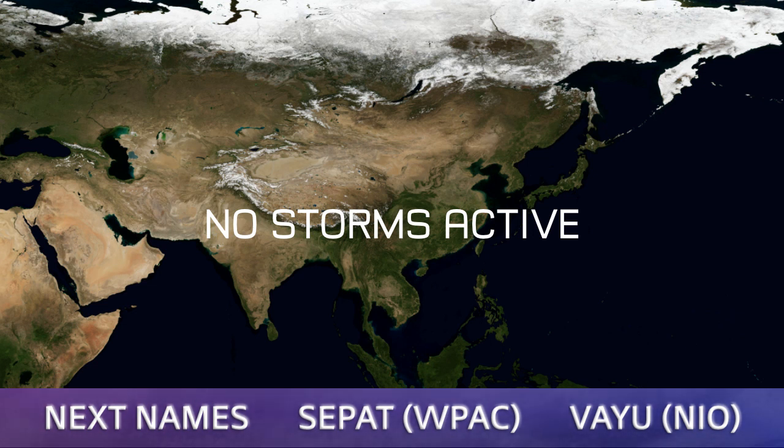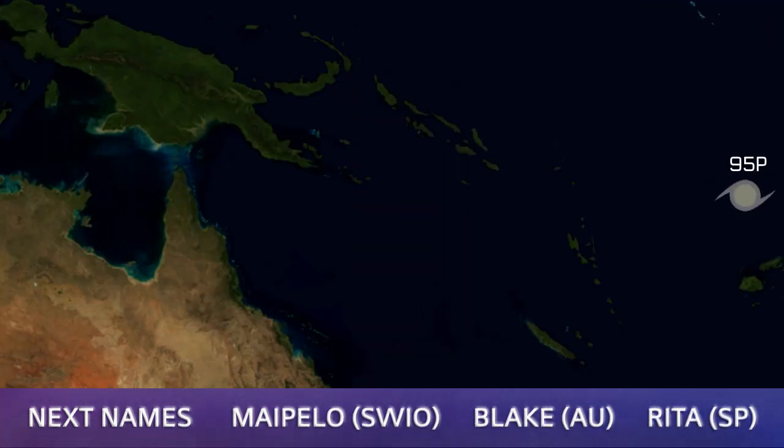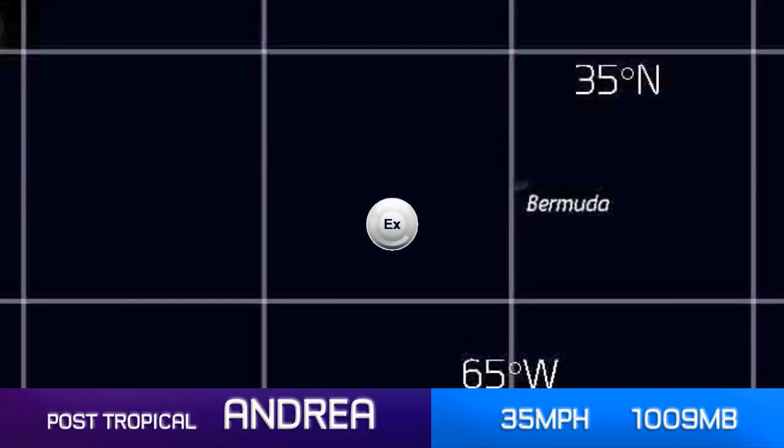No storms active in the Western Pacific or in the North Indian Ocean. And in the Southern Hemisphere, Invest 95P is dying still, or maybe you could say now that it is dead. We'll take a look at that shortly. Andrea is the headline right now.